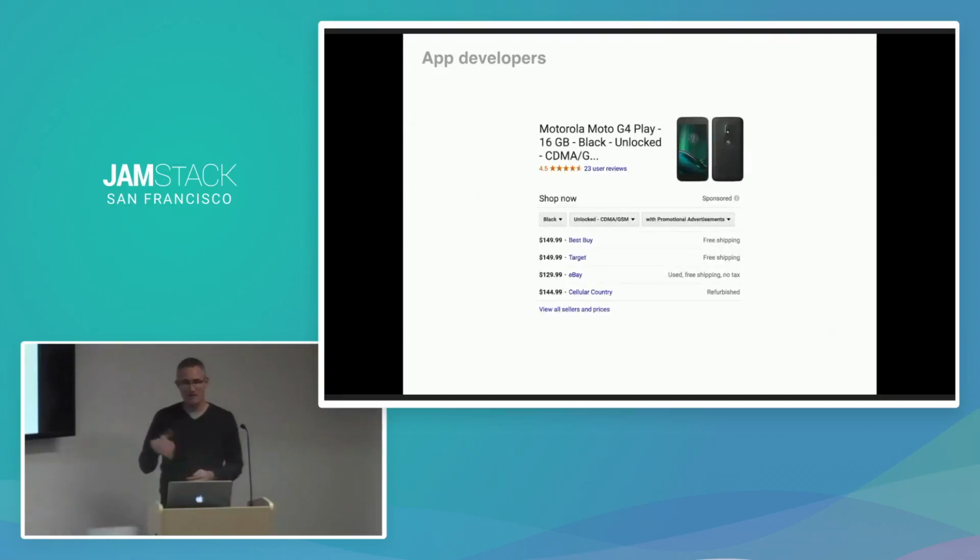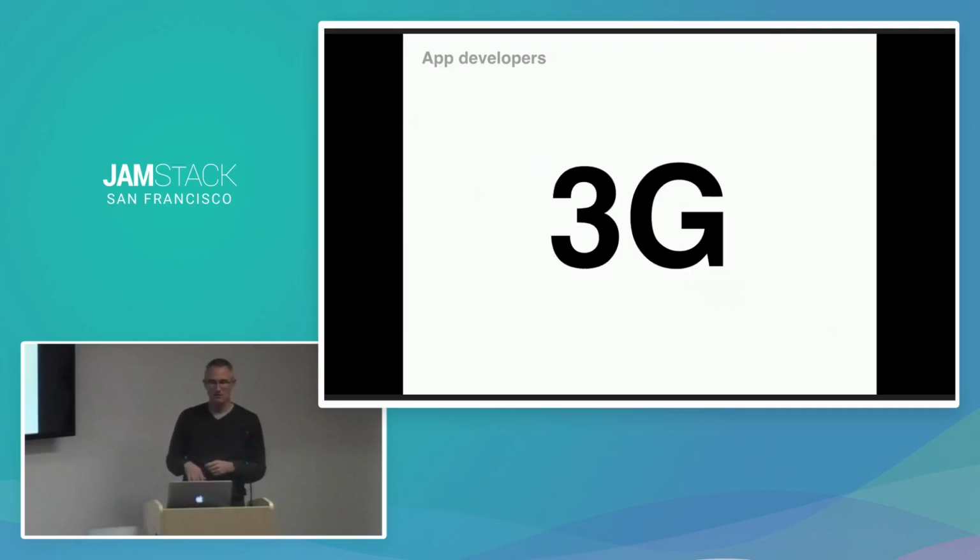So you can get for about $150 a mid-range Android phone, and if you take that phone and you use it on a real 3G network, and you use that again from the earliest stages of development, and you don't allow yourself to suck, then this will result in much better performing apps.